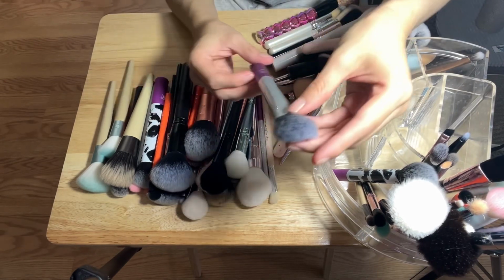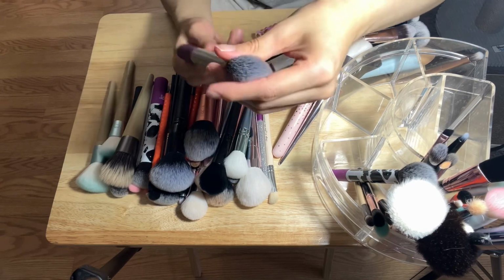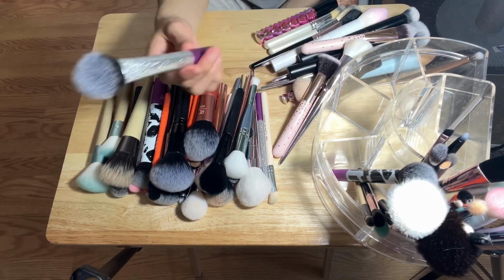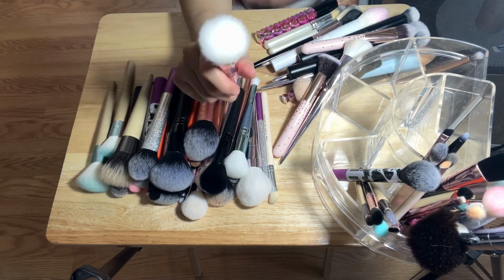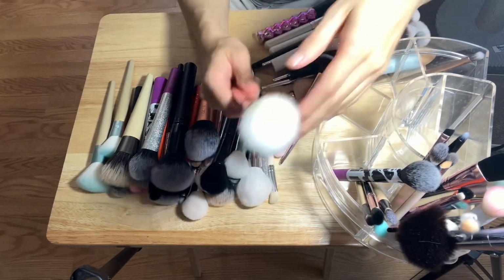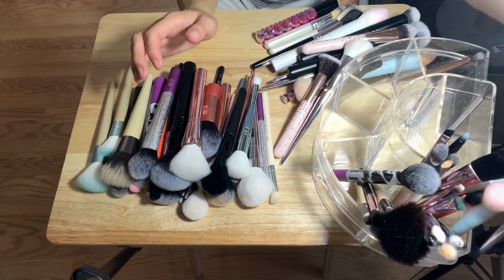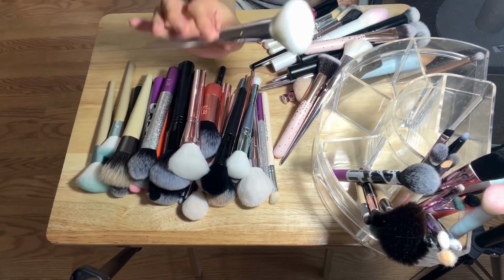Next one I have is the Real Techniques 429. This is a soft blush brush. This is actually a good one, very affordable, and I love it. And then I have this e.l.f. powder brush. Oh, I didn't know this was a powder brush. That's cool. Okay, so I'll keep that for sure. Wet n Wild, I think this is a blush brush.